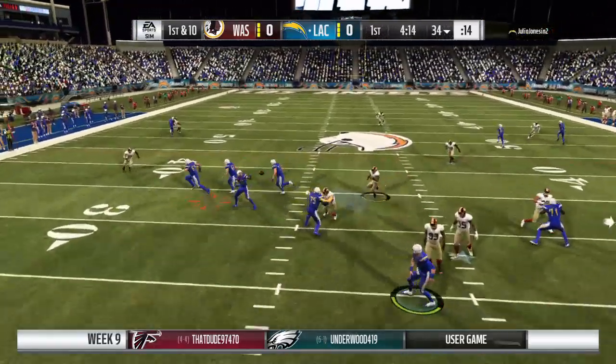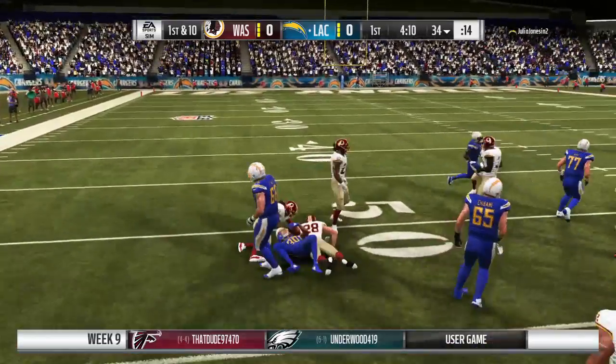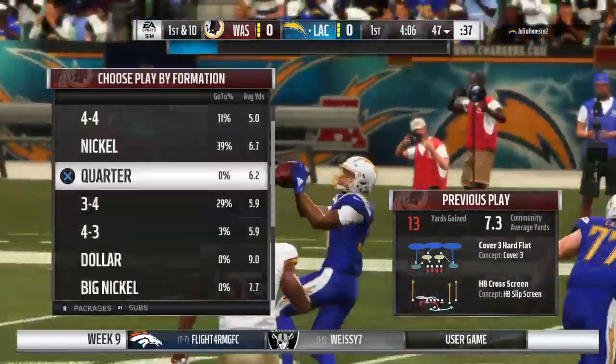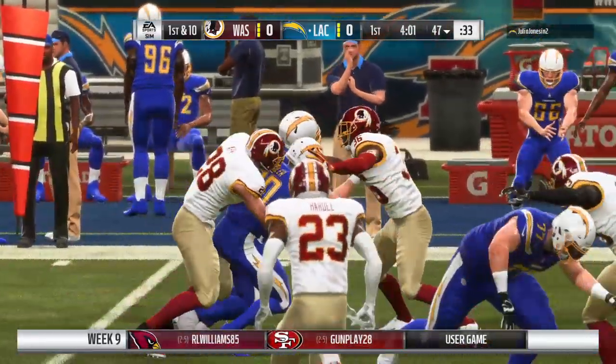On 1st down, it's gone. They'll try and set up the screen. It's complete. And able to get this one across the 45 before he's brought down. That one good for 13 and a Charger first. Nice little nifty play for him there.